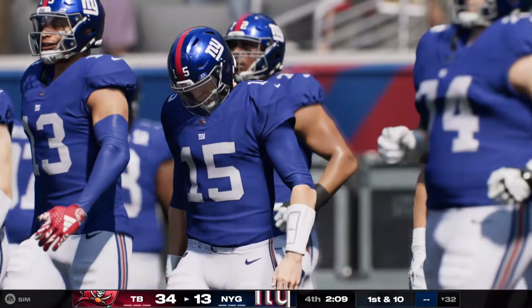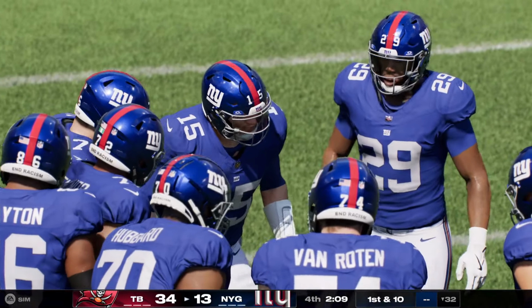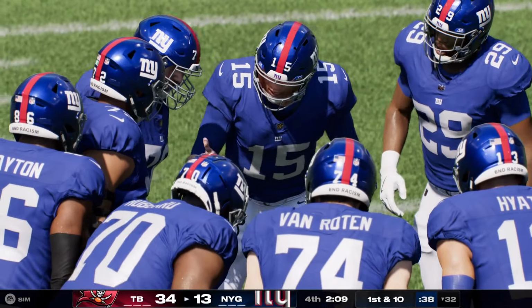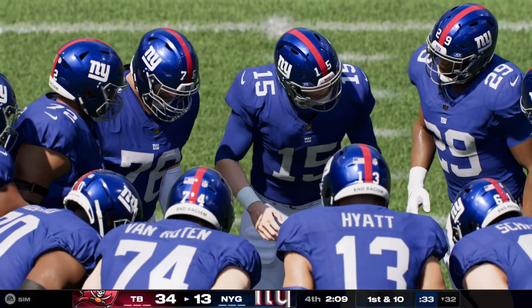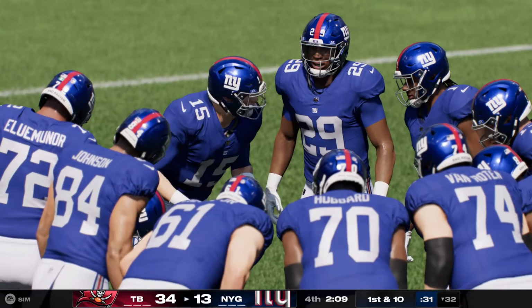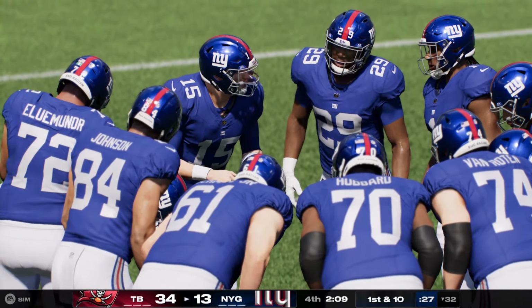Here's the Giants offense now making their way back out onto the field. And last time able to get 3. It's not what they wanted. They wanted 6, but they got at least something. They mustered something out of the drive. They'll take it. I like the way you've described it. Not ideal, but they'll take it. Anything to put some points on the board.